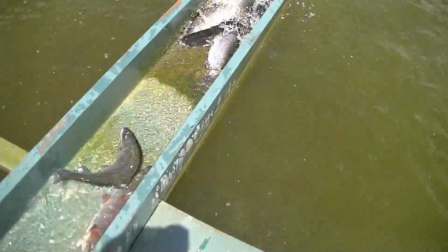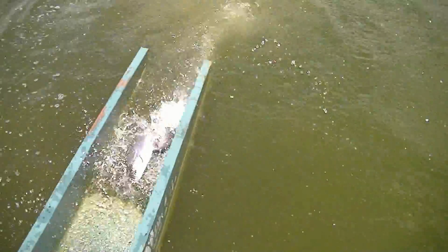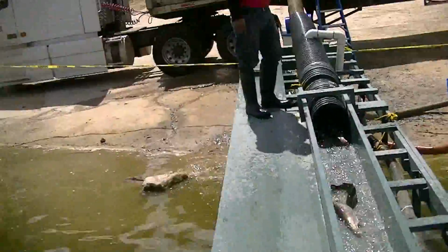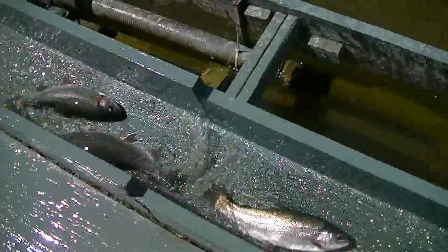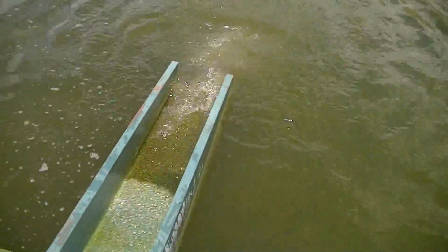The power shook this trailer. Holy moly. Yeah. Almost knocked me off this thing. Serious power.